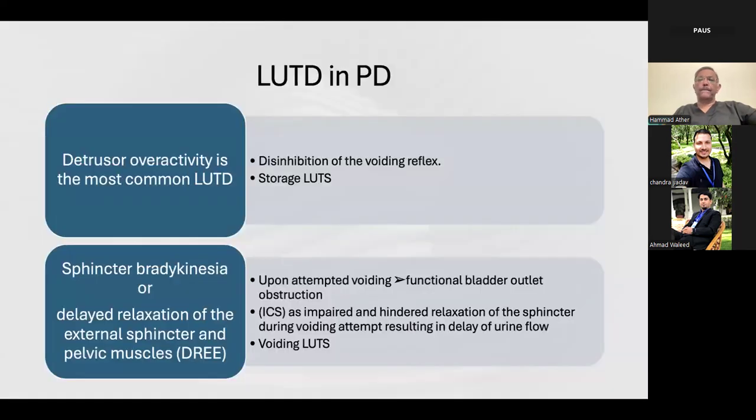go. Now, what really happens to the lower urinary tract in patients with Parkinson's disease? One of two things happens. One is detrusor overactivity, which is one of the commonest problems in patients with Parkinson's disease. This results from disinhibition of the voiding reflex, essentially secondary to the loss of dopaminergic control centrally. And this would result in significant storage symptoms both during the day and the nighttime.